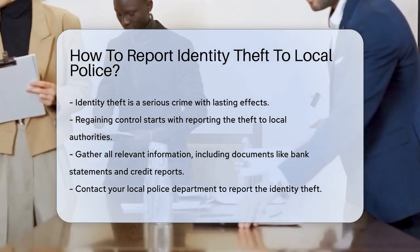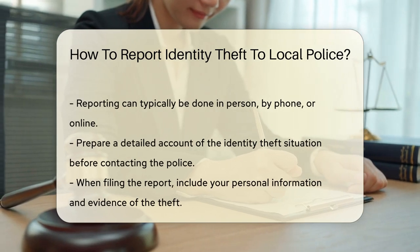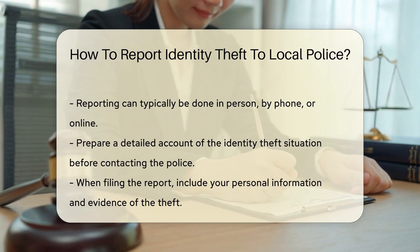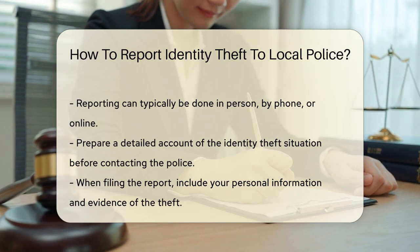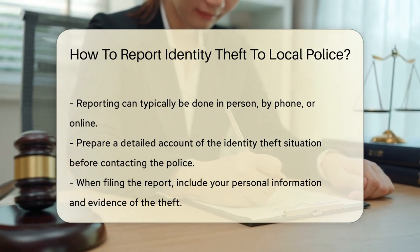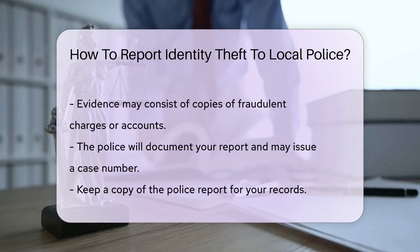Next, contact your local police department. You can typically do this in person or by phone. Many police departments allow you to report identity theft online. Be prepared to provide a detailed account of the situation. When filing a report, include your personal information and any evidence you have collected. This may include copies of fraudulent charges or accounts.